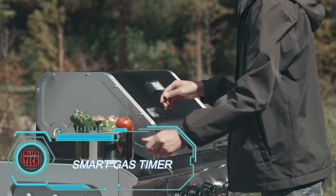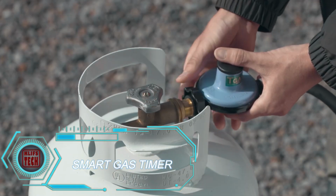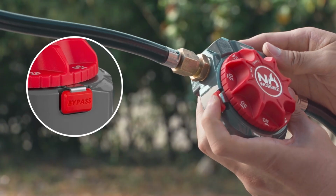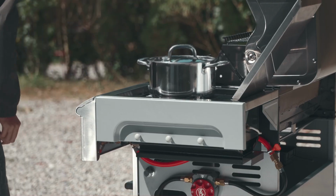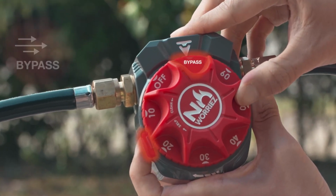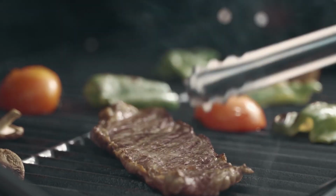Barbecue parties are fun, but safety with gas grills is crucial. It's easy to forget to turn off the gas when you're busy having a good time. That's where the smart gas timer comes in. It automatically shuts off the gas after a set time, ranging from 10 to 60 minutes. And don't worry about it interrupting your cooking. It has a bypass mode for those long grill sessions. The timer connects to hoses with 9.5mm MET connectors and is priced at $134.